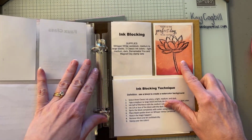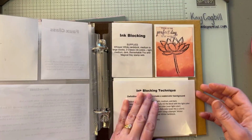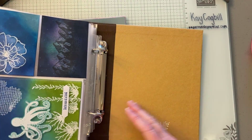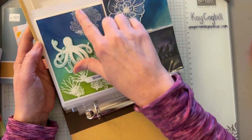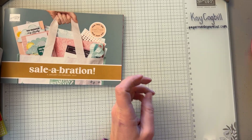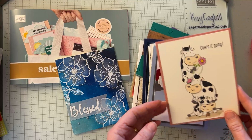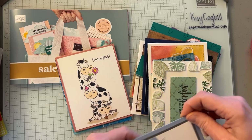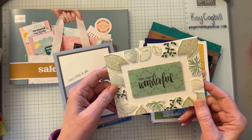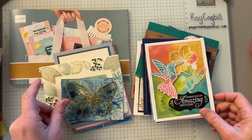We've learned about ink blocking. Every month I give you the little things to go into an album so you can keep your tidy little album of things that we do. We've learned how to do heat embossing as well as sponge layering backgrounds. And I'll zip you through some more items that we have. These are older sets, but I just keep some of them in an album. We learned advanced masking. We did no-line watercoloring. I don't know if I'll remember all these names. We did the floating frame technique. Back when we had Brusho, we learned how to do that.